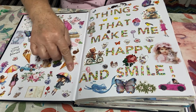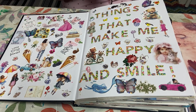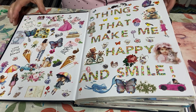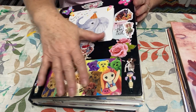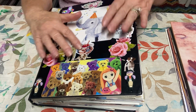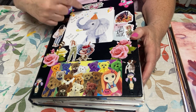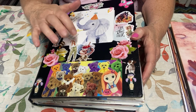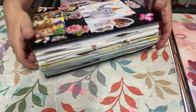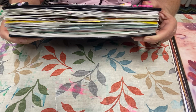I'm seeing stickers that aren't wanting to stick, so I'm going to have to come back and fix that. And on this one, I started doing the cover just with whatever. And I did write here, random glue book number 1, started 7/1/24, finished, we shall see. Look, I didn't even put very much chunky monkey stuff in here. And look at how thick this book is.